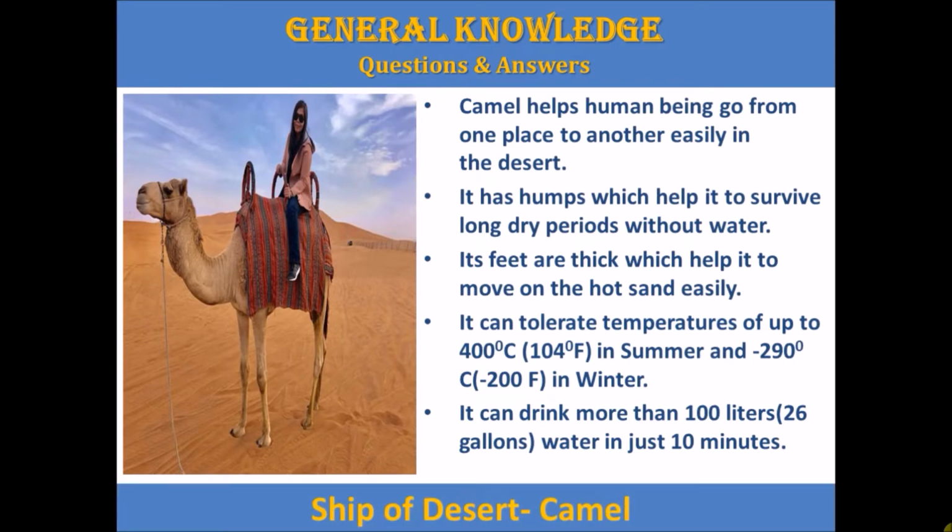Let's learn some facts about camels. Camels help human beings go from one place to another easily in the desert. It has humps which help it to survive long dry periods without water. Its feet are thick which help it to move on the hot sand easily. It can tolerate temperatures up to 40 degrees in summer and minus 29 degrees in winter. It can drink more than 100 liters, 26 gallons of water in just 10 minutes.